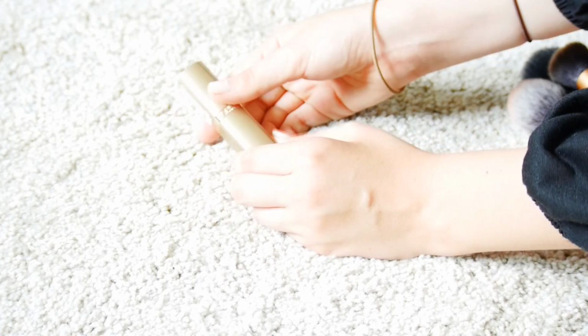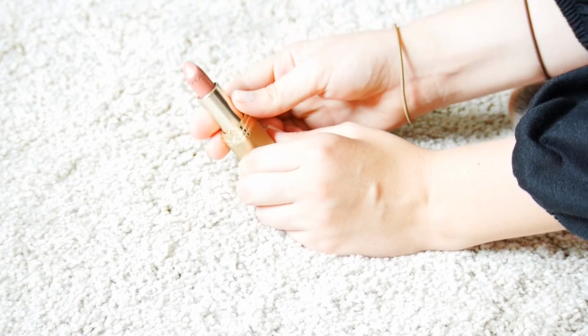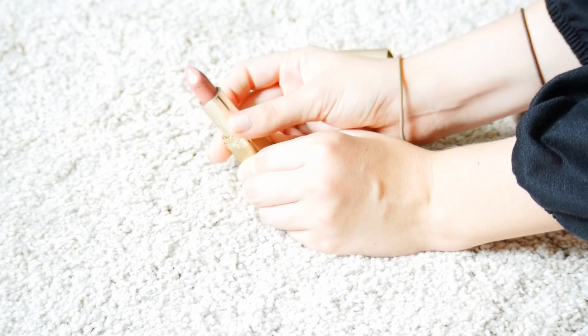The other lip product that I would take, that would be the more neutral option, would be Fairest Nude by L'Oreal Paris. This is a really, really pretty nude color, and I just think that it is the perfect neutral for any situation.